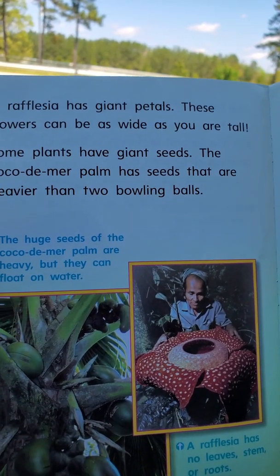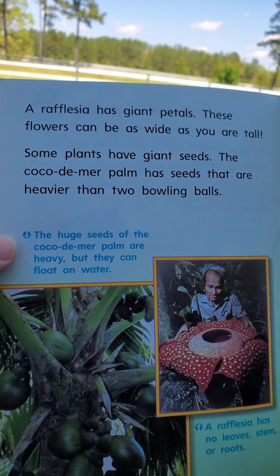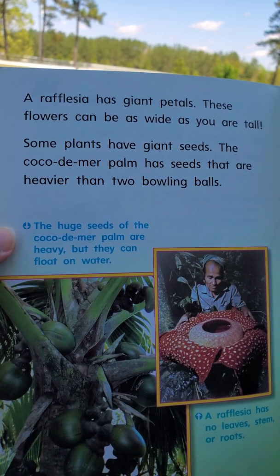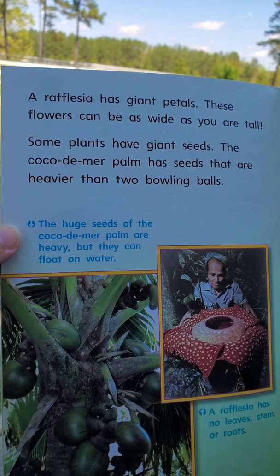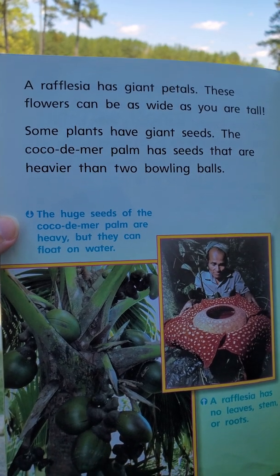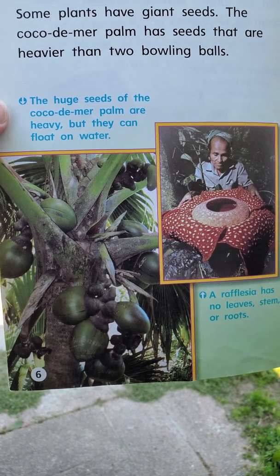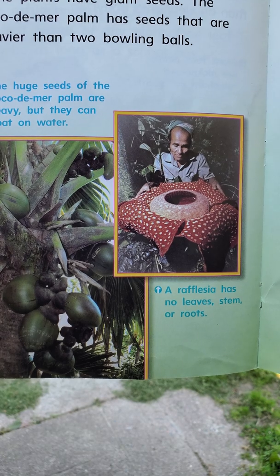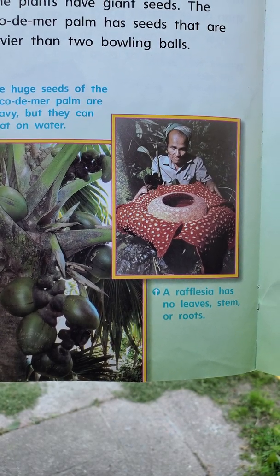A rafflesia has giant petals. These flowers can be as wide as you are tall. Some plants have giant seeds. The coco de mer palm has seeds that are heavier than 2 bowling balls. The huge seeds of the coco de mer palm are heavy, but they can float on water. A rafflesia has no leaves, stems, or roots.